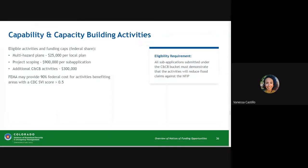So, capability and capacity building activities. FMA has really adopted this from the BRIC program. We talked about multi-hazard plans, right? So DHSEM is funneling these into HMGP, but there are additional CNCB activities that can be submitted for under here, including SRL and RL, severe repetitive loss and repetitive loss strategies. If your community has a lot of those properties, developing a strategy is now an eligible sub-application.